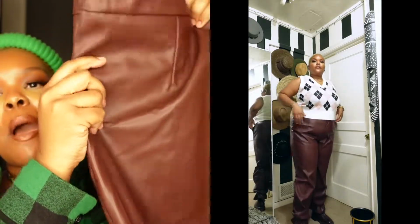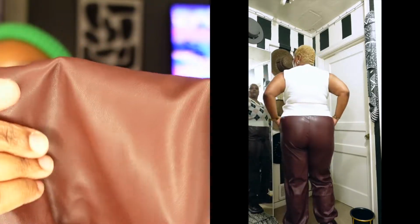Look at this chocolate, y'all. Look at this. Oh my God. Look at how nice and soft and supple this material is. Look at that. Y'all, that's the waistband. I mean, look at this. Don't they look like real leather pants? Y'all better quit playing with me.